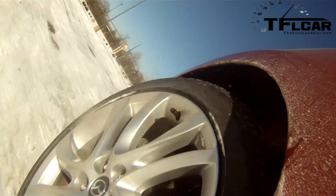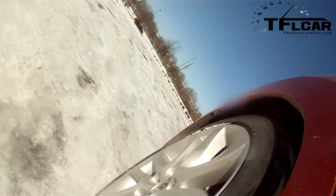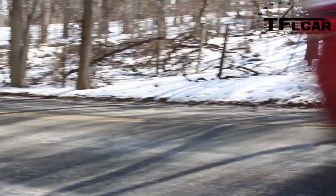Now, even doing clutch dumps and e-brake turns and all of that stuff, I was not sliding around nearly as much as I was in my regular car with my all seasons. They're a bit of overkill here in DC, where we only get 1 or 2 snowstorms a year, but if you live in a place with consistent weather, I would highly recommend these Bridgestone Blizzaks.